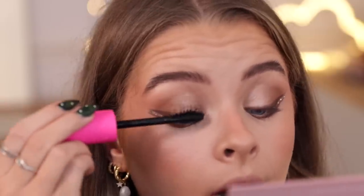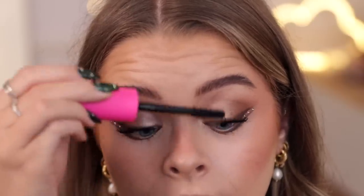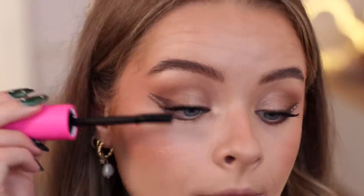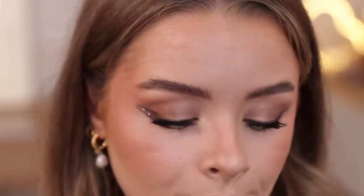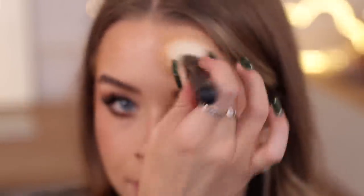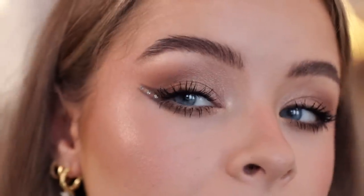Oh, wow. The only thing is the brush is so big that I keep poking myself in the eye. It looks really good on this eye, but my left eye has gone a little bit clumpy looking. It's quite a dry formula, which I like because it's good at giving volume, but it is a little bit clumpy. So I'm just going back in with a bit more powder. I think the eyes did actually turn out pretty cool. I mean, the gems kind of make the look, if I'm honest.